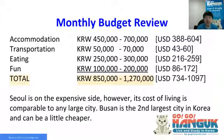So obviously, you can use our free service to help you set up your school and accommodation, and we'll of course tell you the tuition for your school as well as your general accommodation fees. So we can help you with that. And then for your transportation and your eating and having fun, you can obviously manage your lifestyle to whatever your budget may be after your tuition and accommodation and getting to Korea.